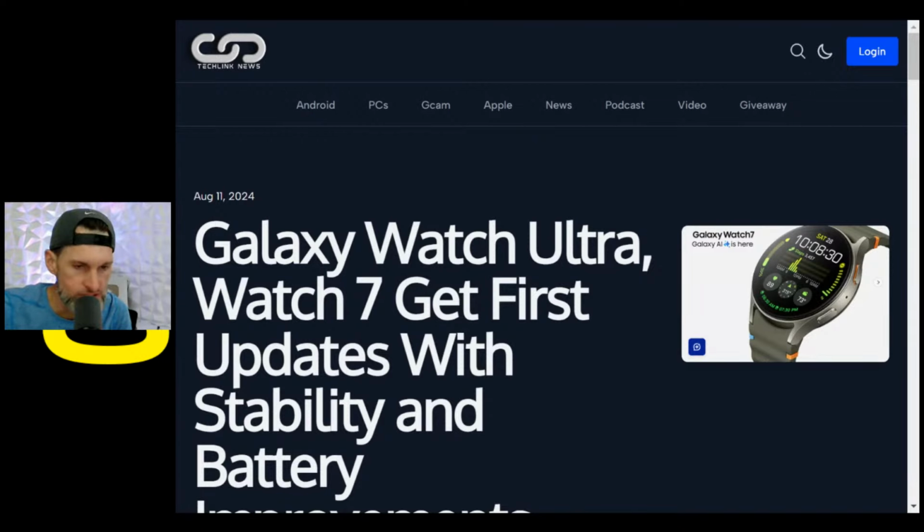So if you have a Galaxy Watch 7, or a Galaxy Watch 7 Ultra, and it does increase battery life, not only for the Watch 7, which I have here, but the Ultra as well, please update your watch. I wrote up a little thing right here about this improvement for the Watch 7. I think it's specifically for the 7 series. I don't know what they did to it, but it is literally night and day. It makes me really love this watch.